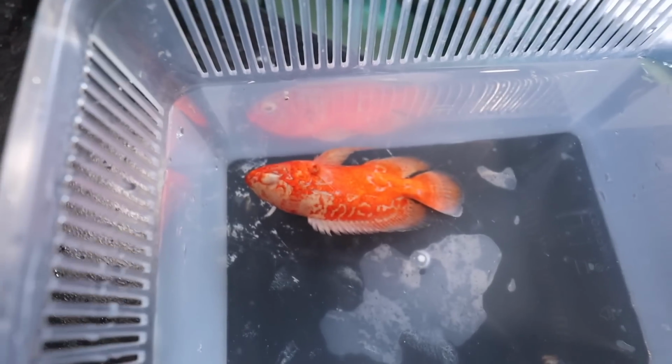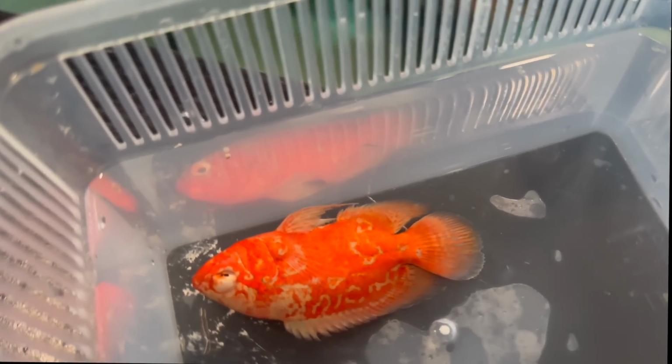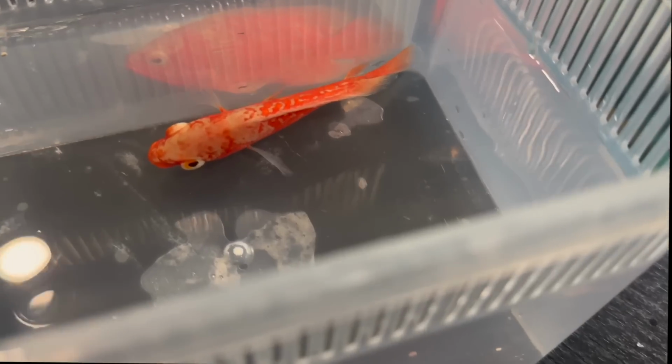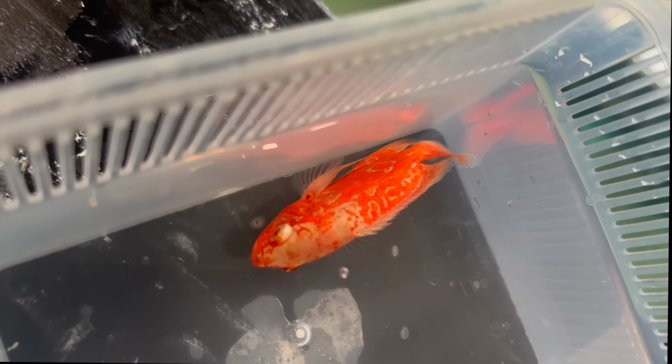Holy smokes, is this the craziest looking Oscar I've ever seen in my whole entire life. He's got crazy white spots. Camera died as I was recording this crazy Oscar. You guys, I promise you, he's just fine. These Oscars are super weird fish, but look at that pattern on his head. That's the craziest looking Oscar I've ever seen in my whole life.